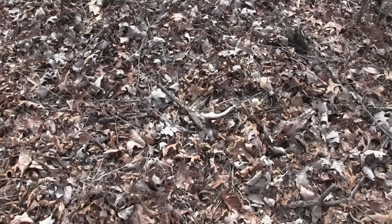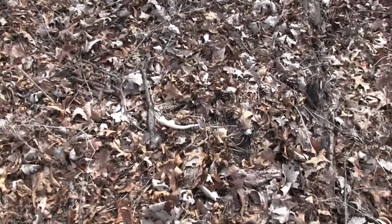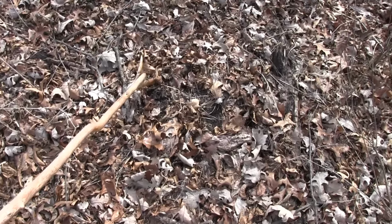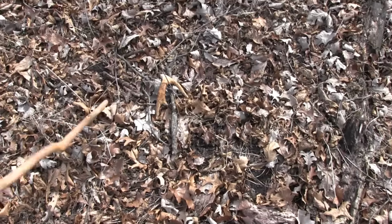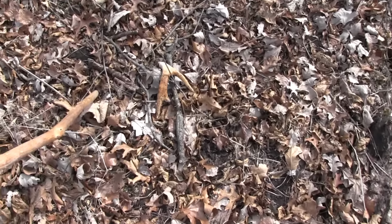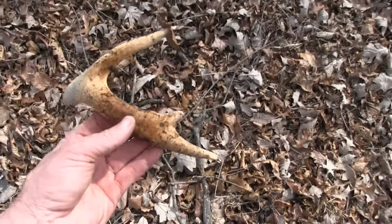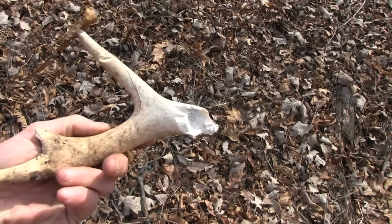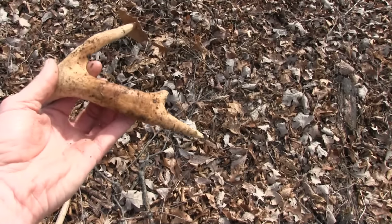Well, there's one of our first sheds of 2017. Boy, it ain't much. Probably should have found it, but here we go. What's the rest of it? But I guess that's a find. You know, anytime you can find bone, I guess that's part of the treasure hunt. Not a lot, but you know, you can look all day and not even find that.